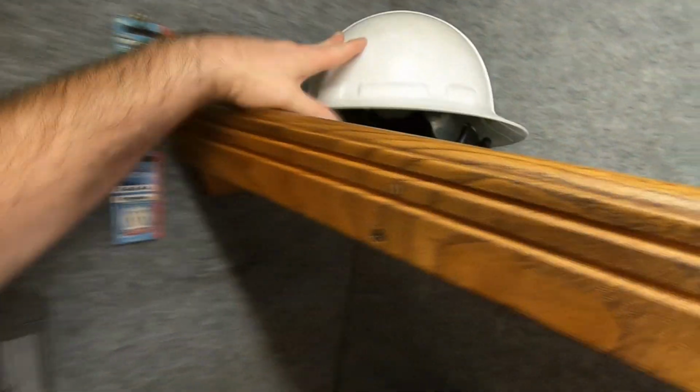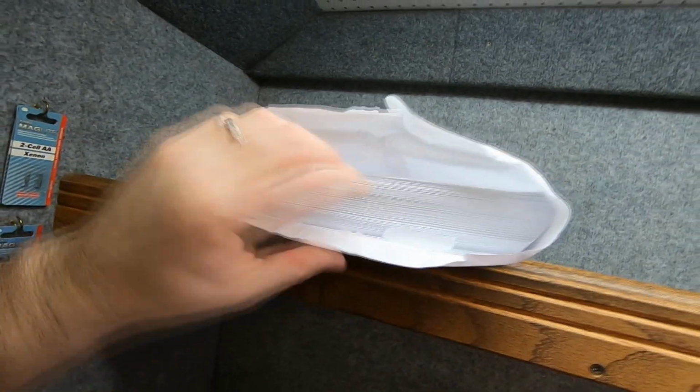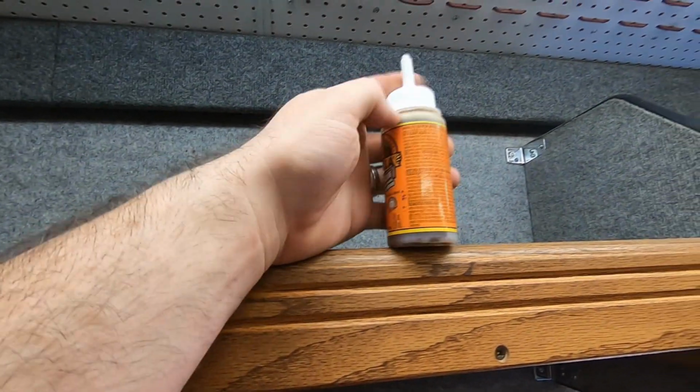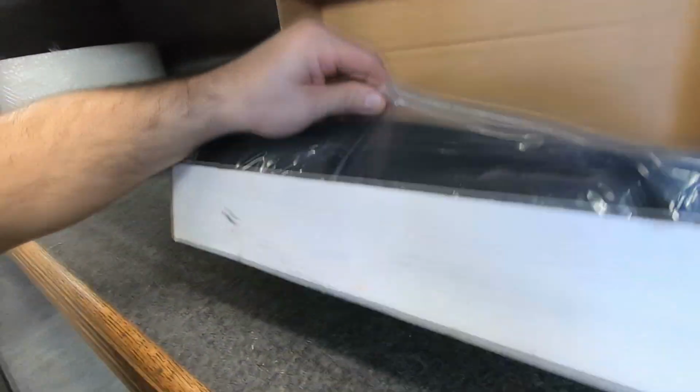We got a hard hat for some reason. We don't need a hard hat. We have hard hats already, but we don't really ever need them in this business. Oh, copy paper. We'll keep that. Gorilla Glue. Oh, look. An official Matco camping chair. A folding chair. What's this? It's a box with something in it.